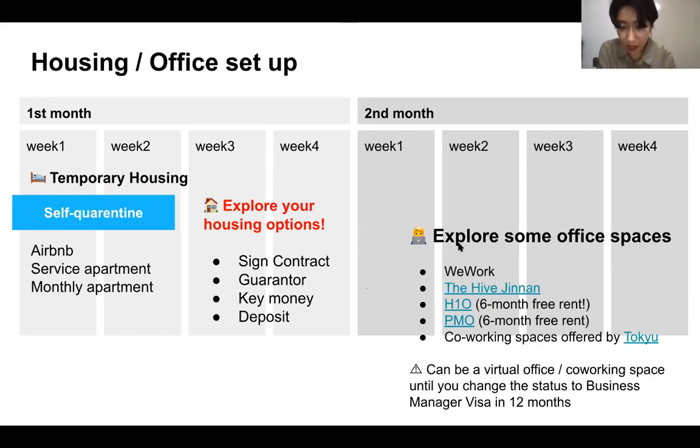And the important note is for the next 12 months after you apply for startup visa, it can be a virtual office because there is no criteria of renewing startup visa. So you don't have to have a dedicated office space when you renew your startup visa after 6 months. But within 12 months, you have to change the status to business manager visa. And when you apply for business manager visa, you have to have a dedicated office space.